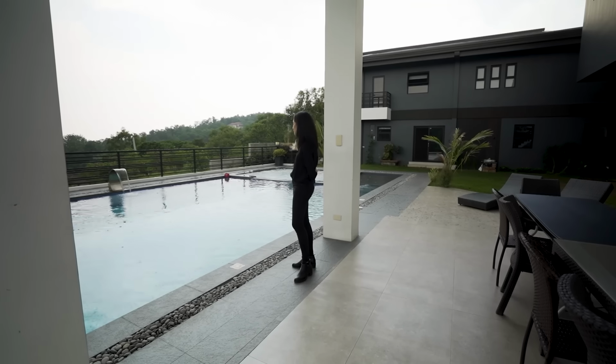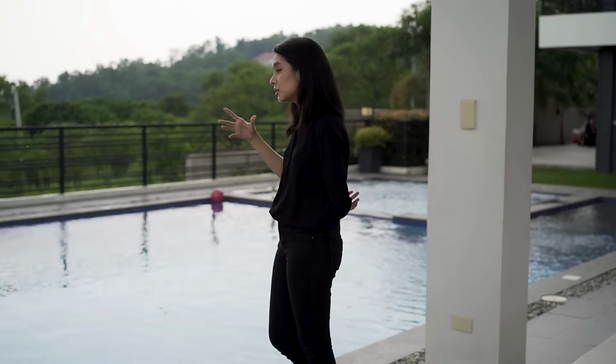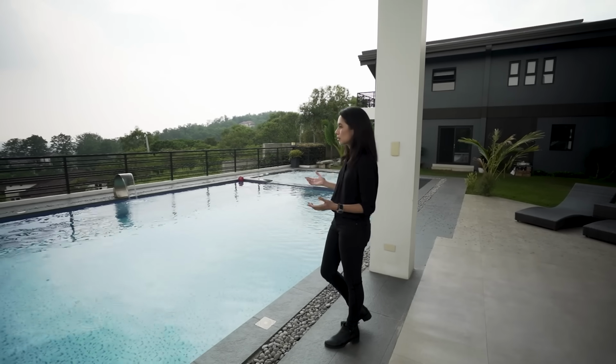We have a pool here with a jacuzzi in the corner. And guess what? All of this can be heated. So pwedeng yung jacuzzi lang yung mainit, or if you want, yung buong pool. It's just gonna take a little bit of time for the entire pool to heat up kasi medyo malaki siya, diba?